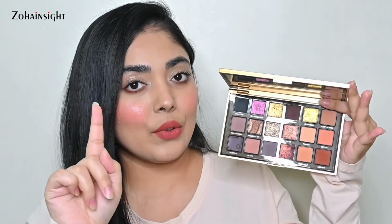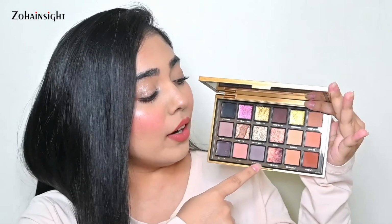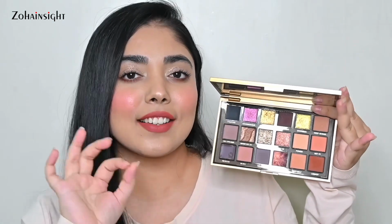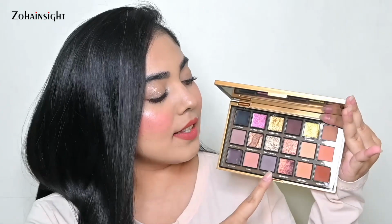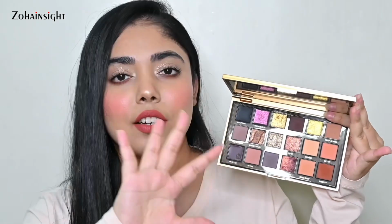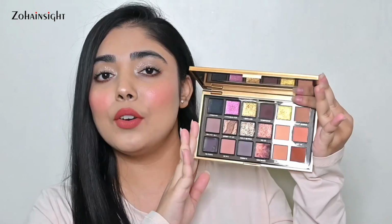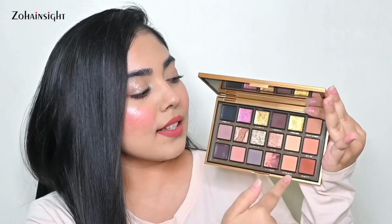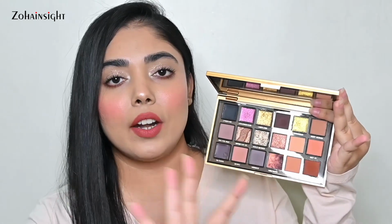Also, one more thing that I really like about this palette is that you are getting this gorgeous gray shade, so you can create a really nice grungy look as well. If you're not someone who prefers so much of grungy shades, just one or two, then this is going to be a great option. These two mixed with other shades are going to create a great grungy makeup look on the go. So yeah, this is beautiful. And you can use all these gorgeous soft matte shades for everyday wear.